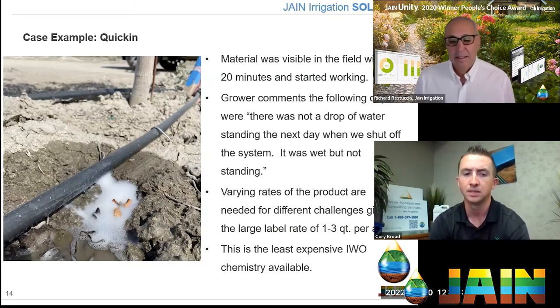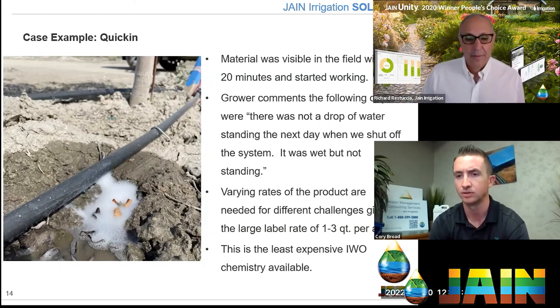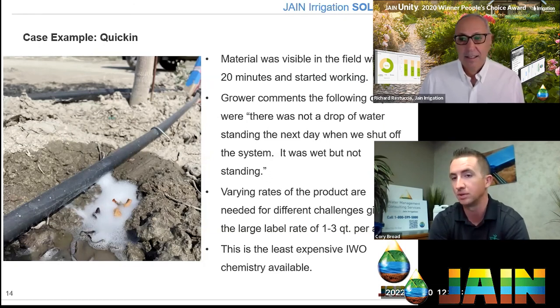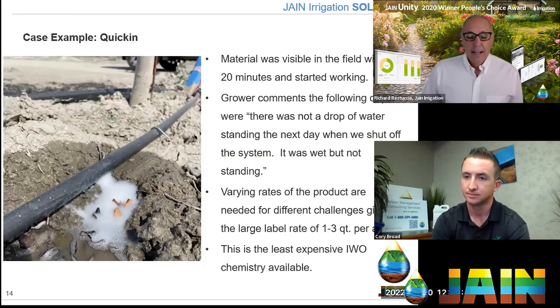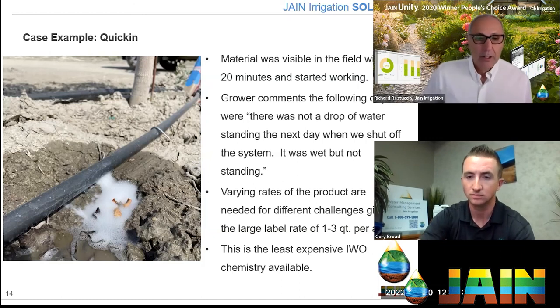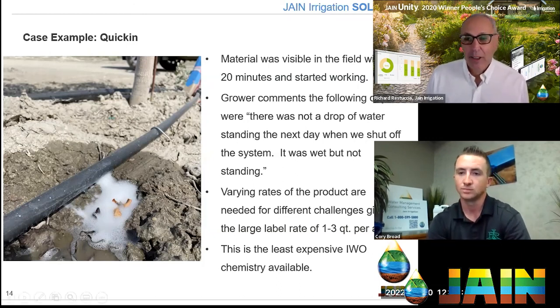And so it's been, I'll say, a treat to work with also, because it can really help some of these growers who have these challenges, because you can go put on as much water as you want, but if it doesn't actually get into the ground, it's not really helping. Yeah, what a photo here too. I mean, the proof is in that photo, that's for sure.